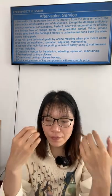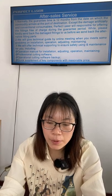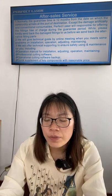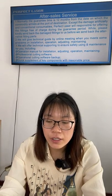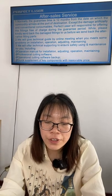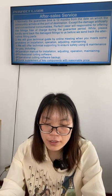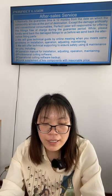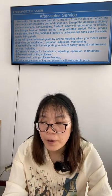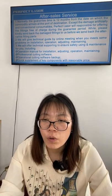Okay, let's move on to after sales service. Number one, normally the warranty term is 12 months from the date on which the machine arrives at the port of destination, except for damage caused artificially. Consumable parts are the customer's responsibility. During the guarantee period, you can send back the damaged fitting to us before we send out the replacement fitting parts to you. Okay, this is the previous warranty. All warranties have been updated to 24 months warranty.